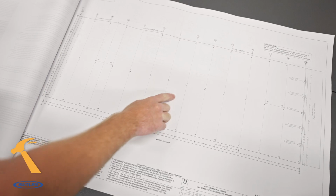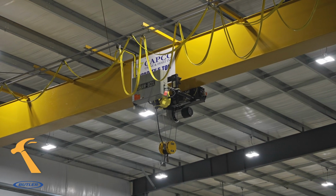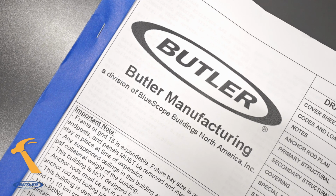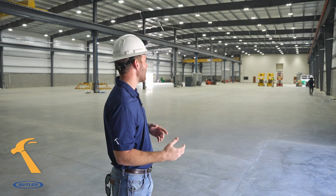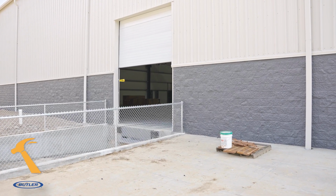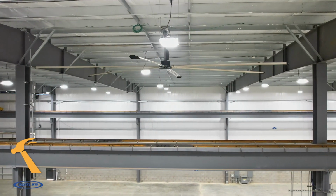Jake Palmisano was more involved with the planning process behind that. So on the front end of this project, we gave Butler the information and the specs on the cranes, and they were able to implement that into their design for these crane beams. Another big part of this design was making sure that we had clearances on our overhead high lift door racks and our large shop fans.